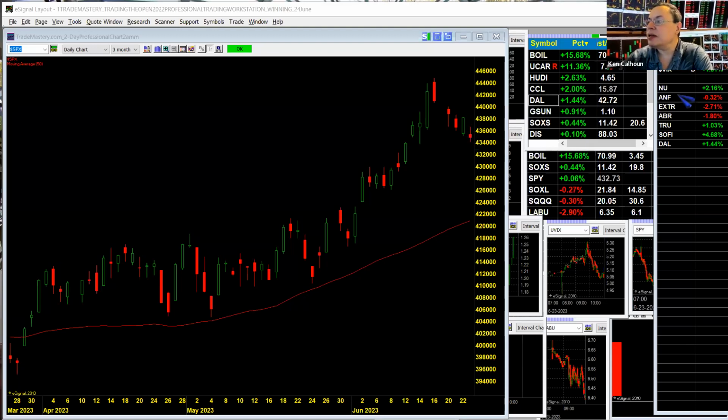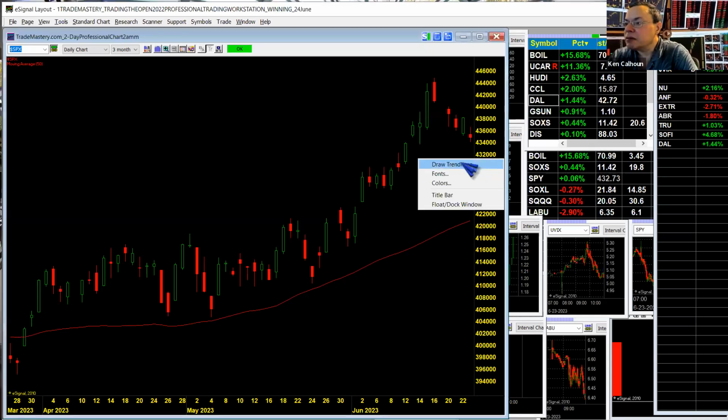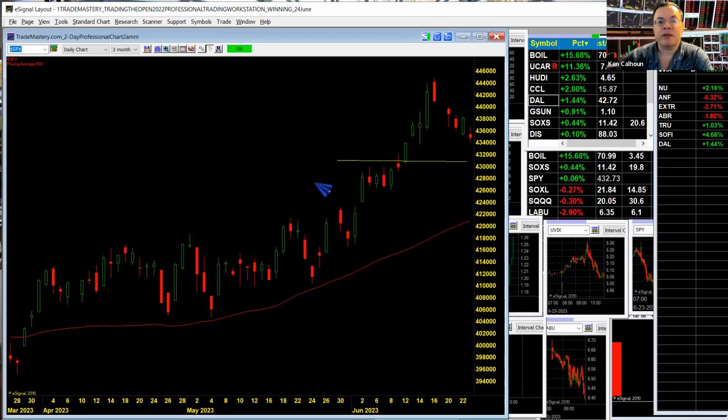One thing that we want to start looking at is the VIX. Major professional support is going to be right here down in the 4,300. So right above 4,300 is major S1, and obviously R1 is up at the 4,460 at the high.